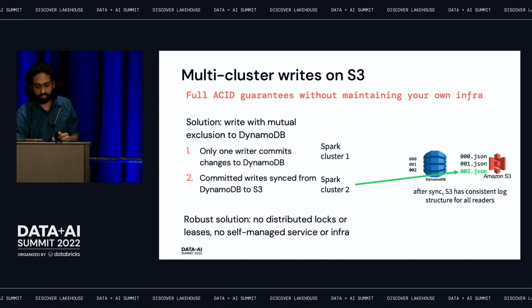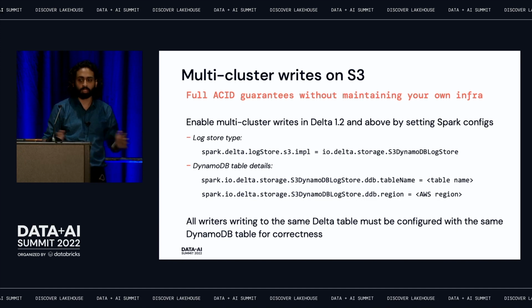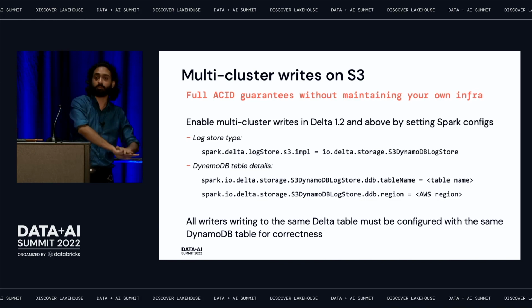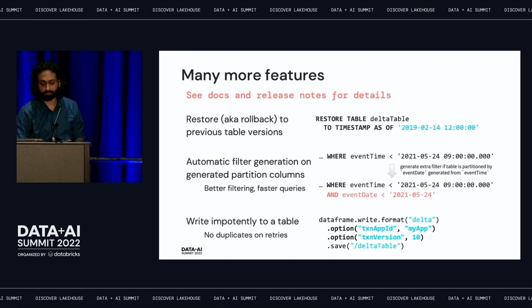All you need to do is write a few Spark configurations to specify the log store type. I won't go into the details of what a log store is, but you specify that you want to use DynamoDB, and here are the DynamoDB table details, and you're good. That's all you need to configure. Well, you have to make sure that all writers to the same Delta table are configured to use the same DynamoDB table. But this solves the multi-cluster write problem on S3.